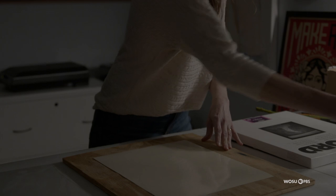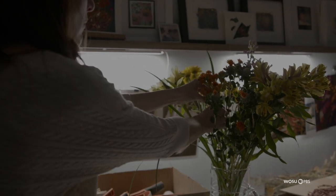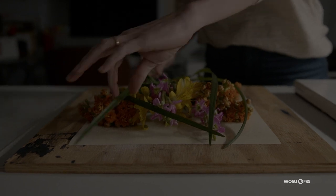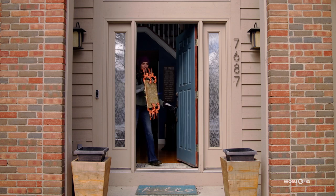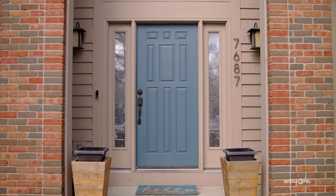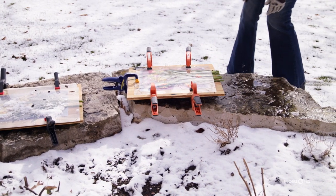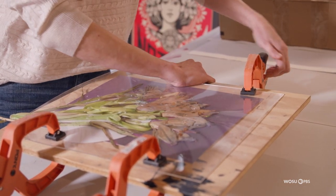I try to compose depending on what I'm feeling from the plants or what type of concept I'm trying to put together. I'll put the plants together on top of the paper. Sometimes I'll add maybe water or vinegar because I can get different effects. And then I put a piece of plexiglass over top and I clamp them together. And then I place them outside. Depending on the weather, if it's a hot, sunny day, the print could take about an hour. But if it's winter and cold, that's the opposite extreme. That could take 2 to 3 days that I will leave it outside. And then I bring them back into my dimmed basement and I take it all apart.